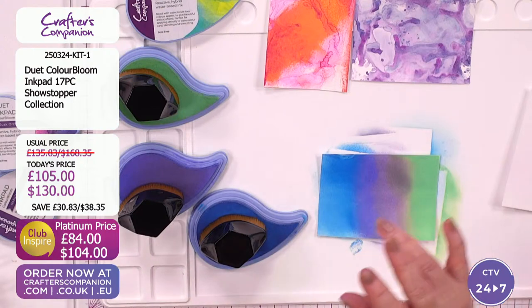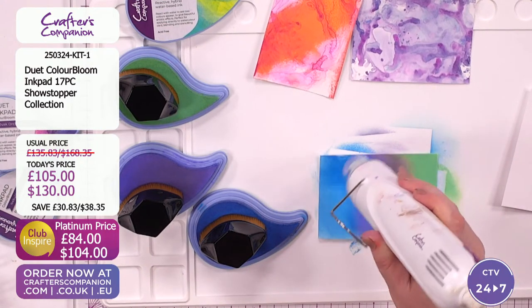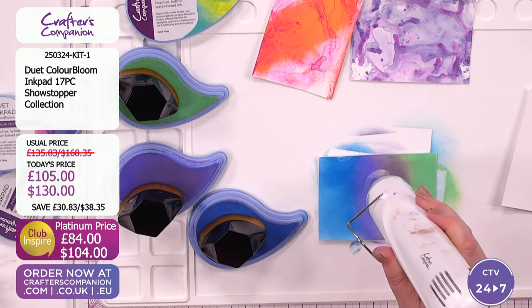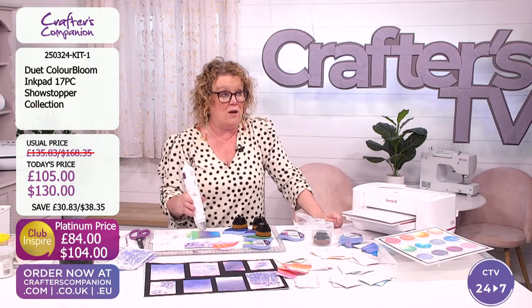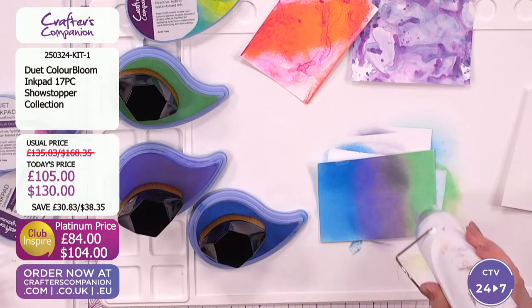And then we have to dry it. It has to be fully dry for the effect to work. And that's really important. When I say fully dry, I mean bone dry, to the point where you touch it and no ink comes off on your hand or moves. So it has to be absolutely dry.